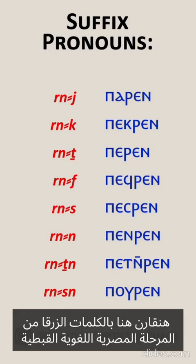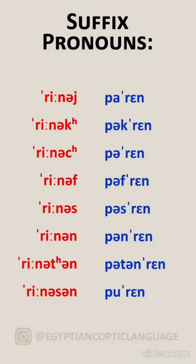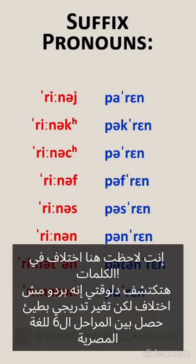If we compare this to Coptic, it looks a little different. And whereas in Middle Egyptian you'd hear something like Rine, Rinek, Rinech, Rinef, Rines, Rinen, Rineten, Rinesen, the Coptic form would be more like Baren, Begren, Beren, Befren, Besren, Benren, Betenren, Buren. But again, there's a gradual development that explains the Coptic forms.